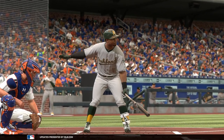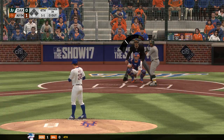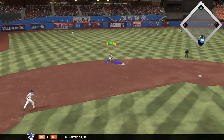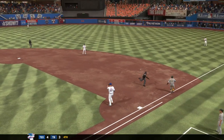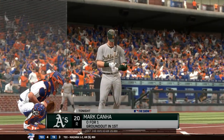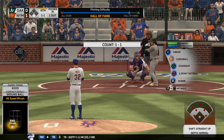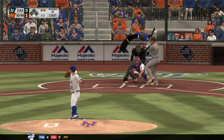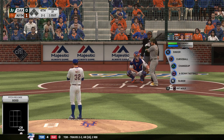Here's Rajai Davis now. Comes into this at bat 0-for-1 in the ball game. Hit to short, right to Cabrera. Throw to first in time, one gone here in the fourth. Digging in for his second at bat, Mark Canha, 0-for-1 for him here in this one. Just one hit apiece for both of these clubs. And now a curveball that's low and in the dirt for a ball. It's 2-1.